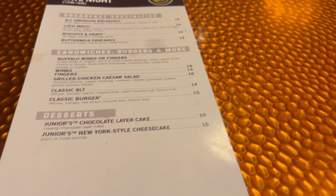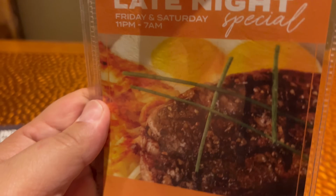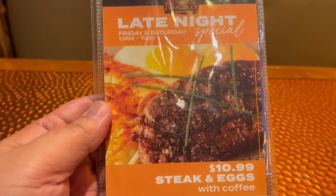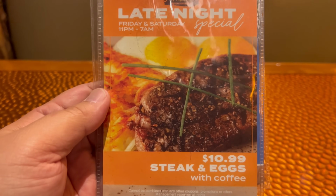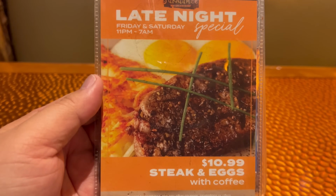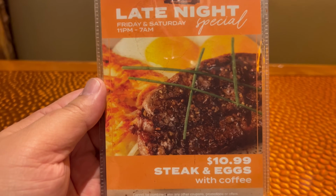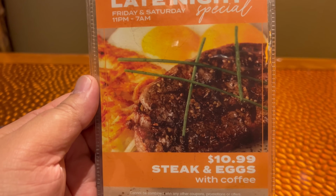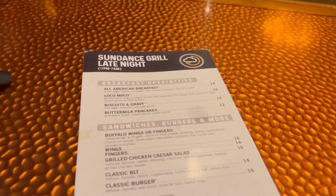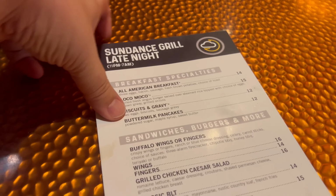Now it's a weekday today, however on the weekends they also have this incredible special. Friday and Saturday from 11 to 7 a.m., $10.99 steak and eggs with coffee. This is a stellar deal, so if you're here on the weekends, make sure that you get it. However, it is a weekday for me, so I'm not gonna be able to go in on this. But here is that late night menu here at the Sundance Grill.